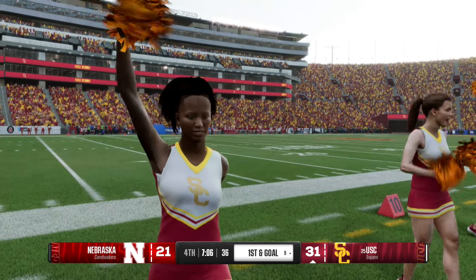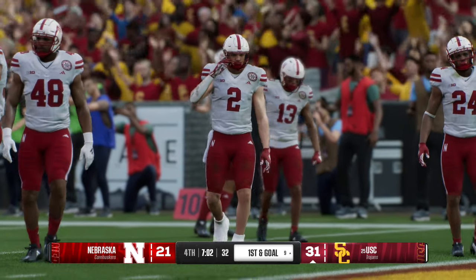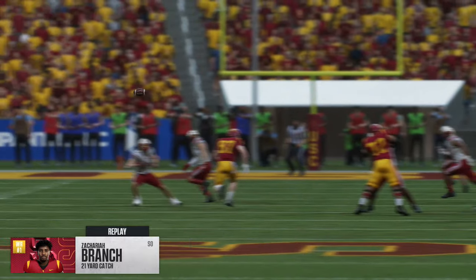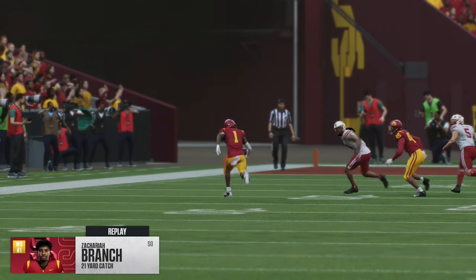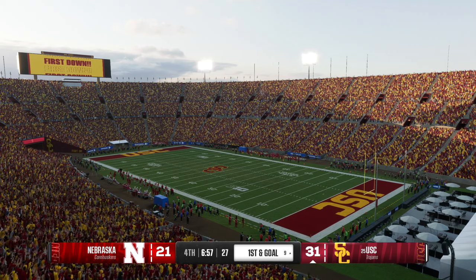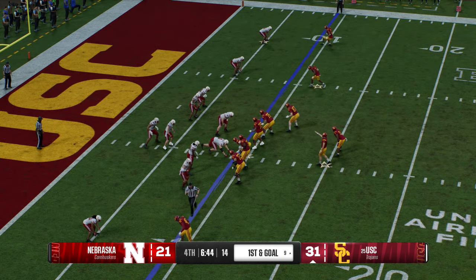I mean, Chris, look at this guy. You talk about having a great day throwing the football and leading his team to a nice, comfortable lead late in the game, and it continues. The coach is showing confidence in what he can do. And the Trojans line up with a first and goal.